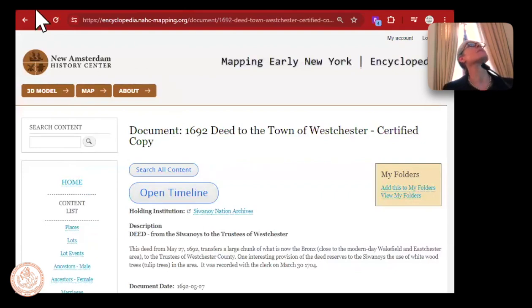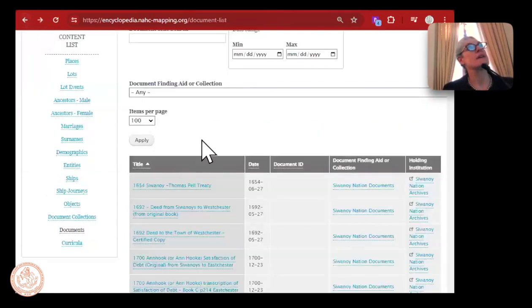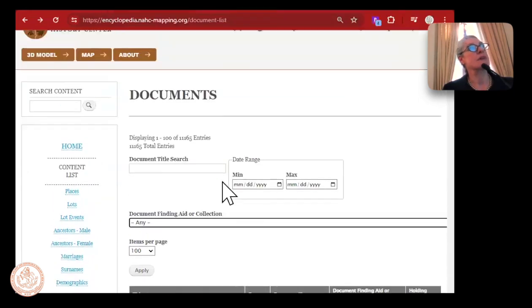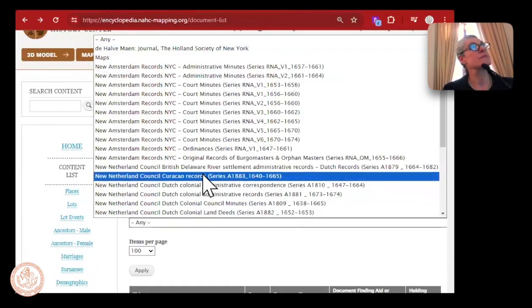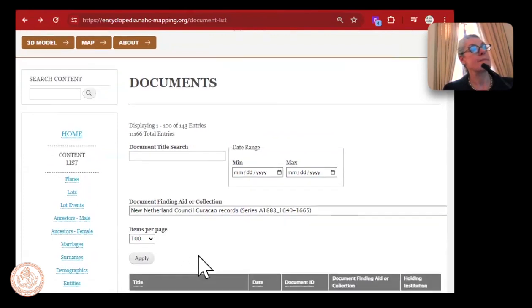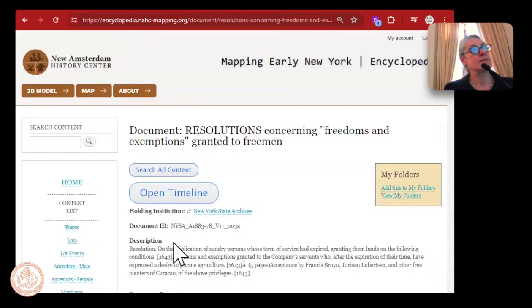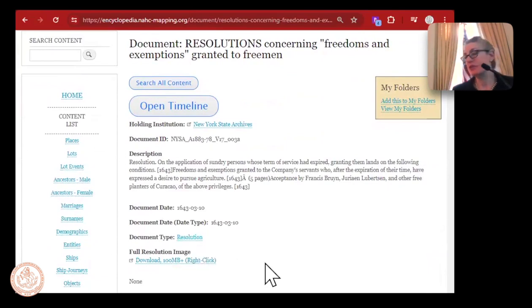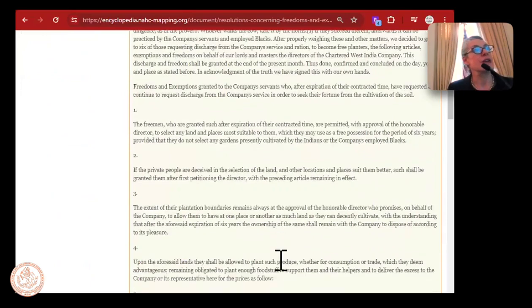This is a deed, so we won't see it there. And that would allow us to, so you can see this document is a resolution. It could be a manifest, it could be a manumission document, it could be an Indian deed. We have all kinds of different document types that we've included here.